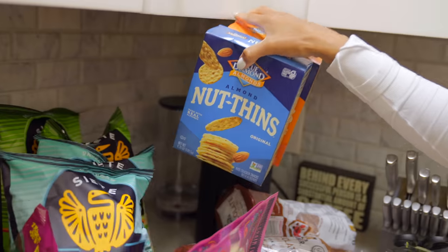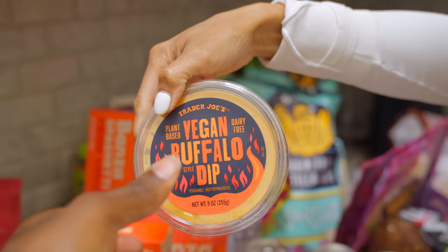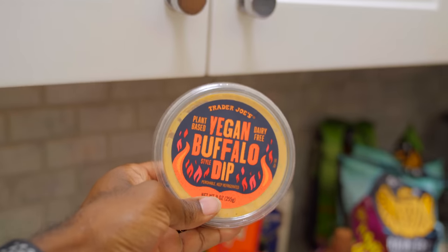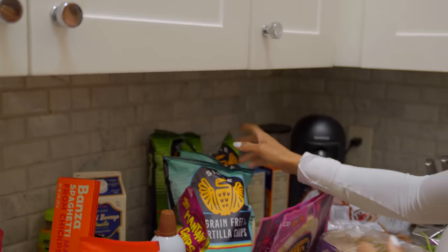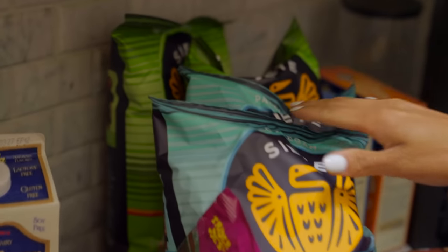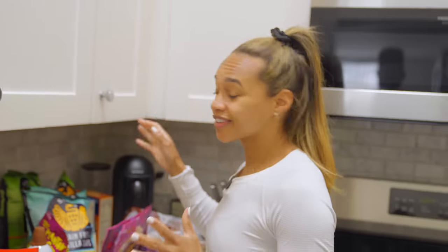These are for Juice. I'll eat them. I don't love them, but he loves them. He likes to have them with this actually. Oh my gosh, listen, if you haven't tried this from Trader Joe's, vegan buffalo dip, it's amazing. I'm just gonna keep it at that. And then Siete chips, we love these. These are great for you tortilla crazy chips. They were buy one, get one free today at Sprouts. Wow. So stocked up on those.